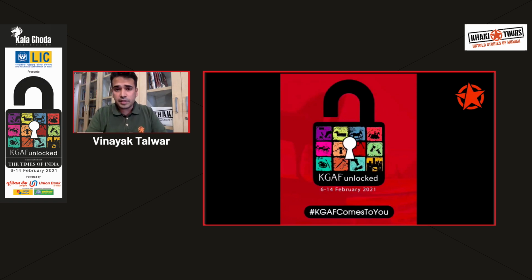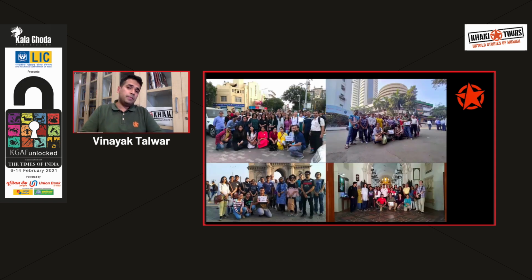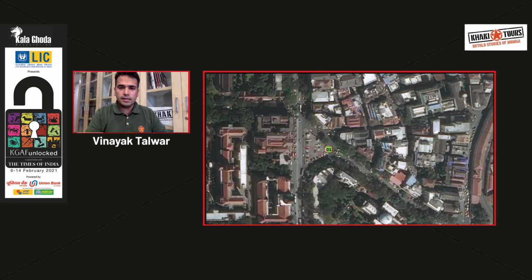But speaking of heritage walks, for the last 3 years, we've been conducting heritage walks for the Kala Ghoda Arts Festival. And these are just glimpses of some of our walks that happened over the last 2 years, and we had 10 different routes that we were covering in and around the Kala Ghoda area. Anyway, let's move on and talk ahead. Let's come to point number 2. So this is where we walk and come to point number 2.